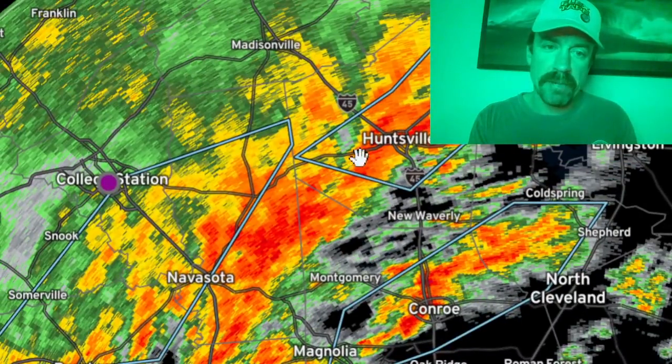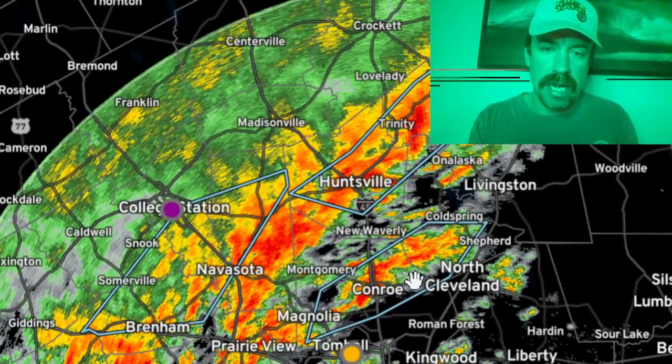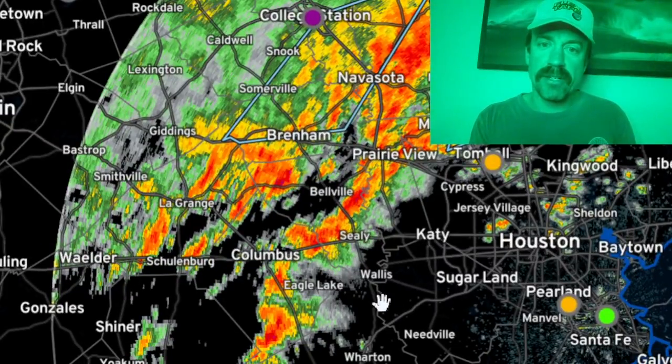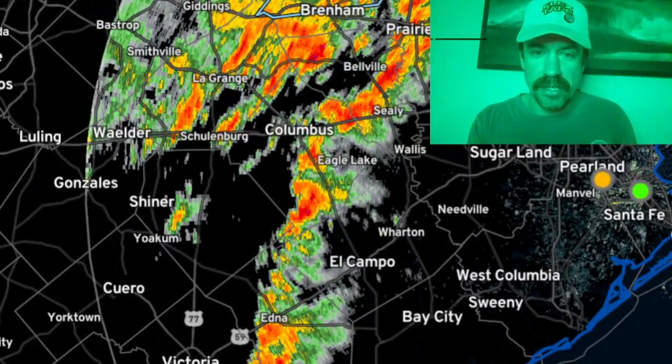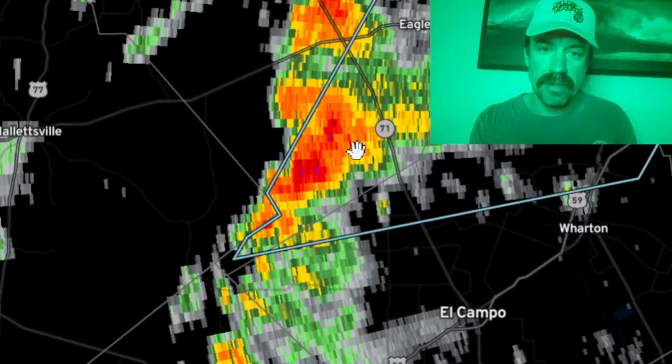Huntsville, you're getting hammered by heavy rain. Back toward Prairie View, Magnolia, Conroe to the west of North Cleveland. And these are going to train over the same area as this front gradually sags toward Houston. So at the very least, I think you're going to get flooding in Houston. And I think that you could even get a tornado or two.